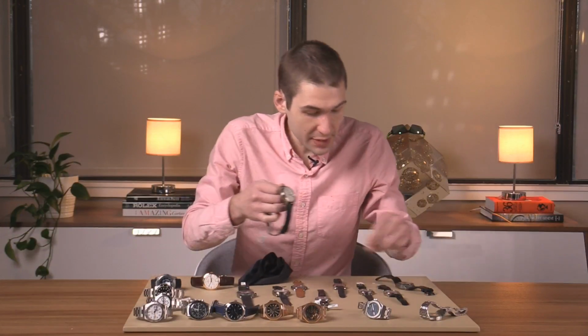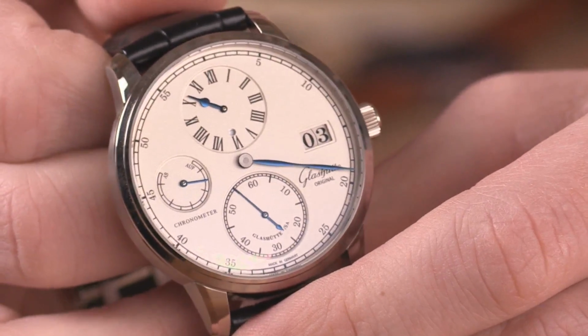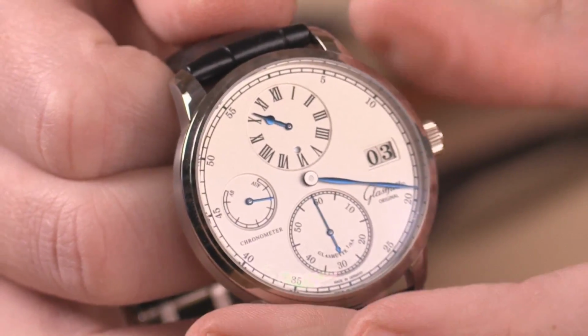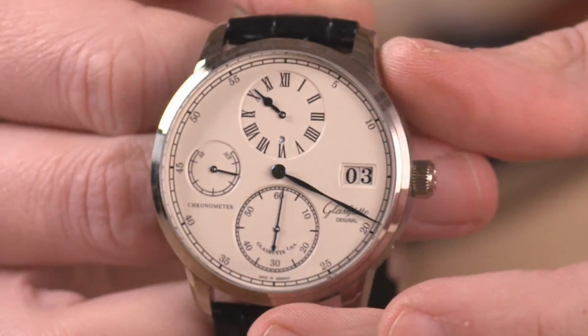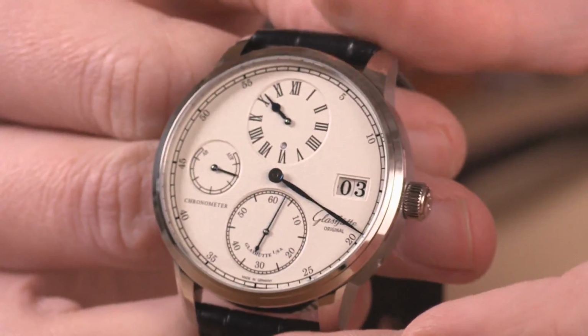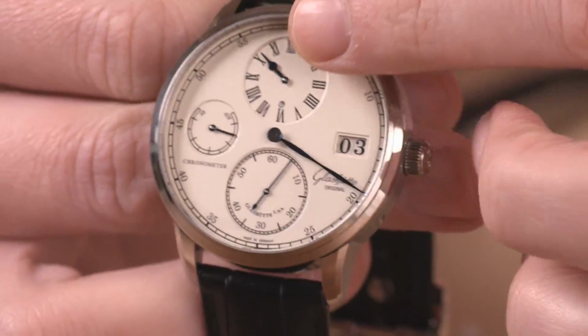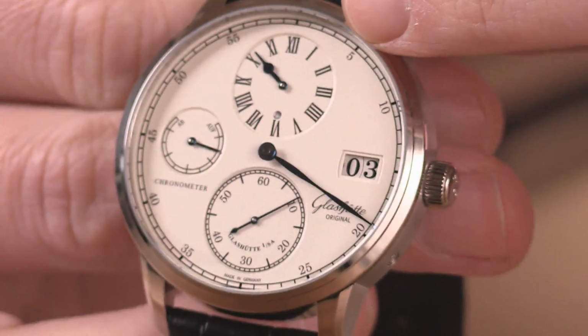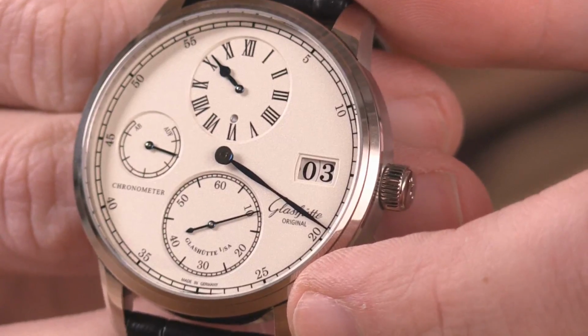Crossing the border briefly to Glashütte and the Senator Chronometer Regulator. LMET SLME fully cased up, that is full watch German chronometer certified, not a bare movement test, 42 millimeters in white gold. This watch came out at Baselworld 2013. It features a silver varnished lacquer dial that is made by Glashütte's own dial manufacturer.